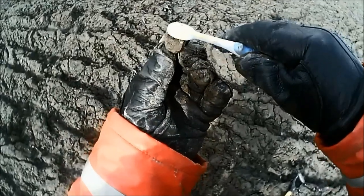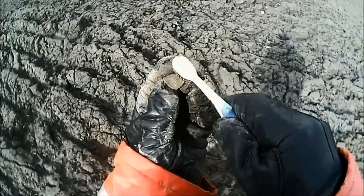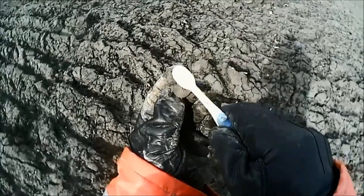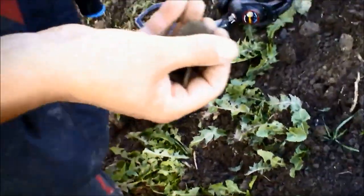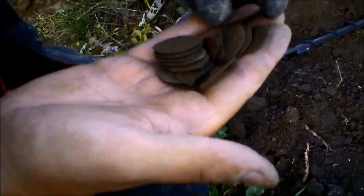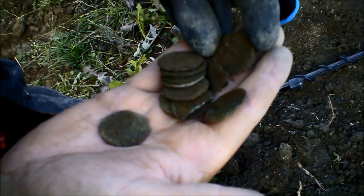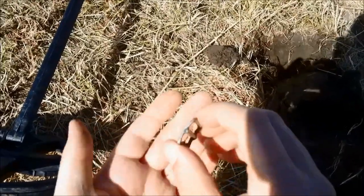Looks like a coin. Looks like hammered. Oh, no way. No way. A handful of silver riders. Gotta be freaking kidding me. Woo, my first silver buckle.